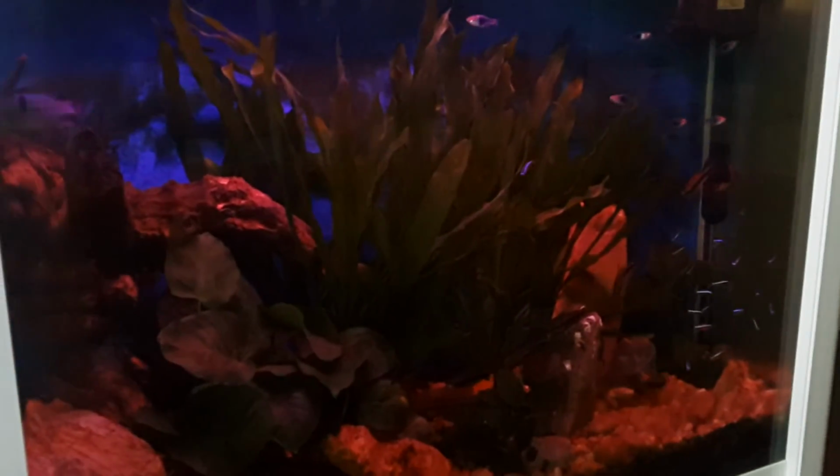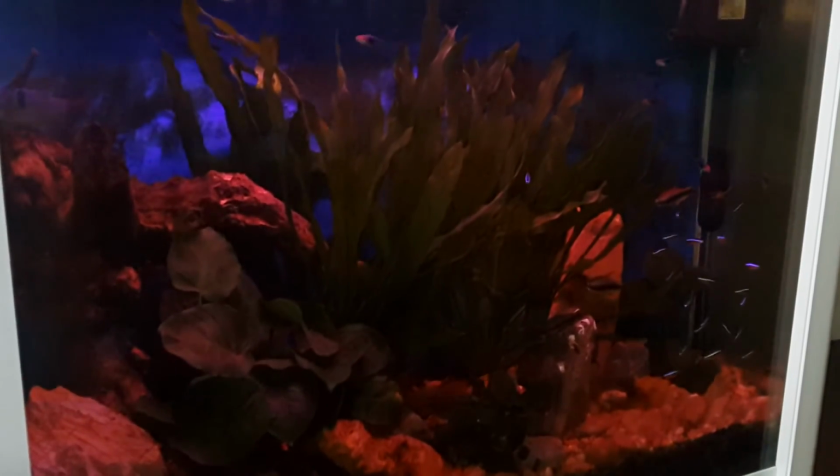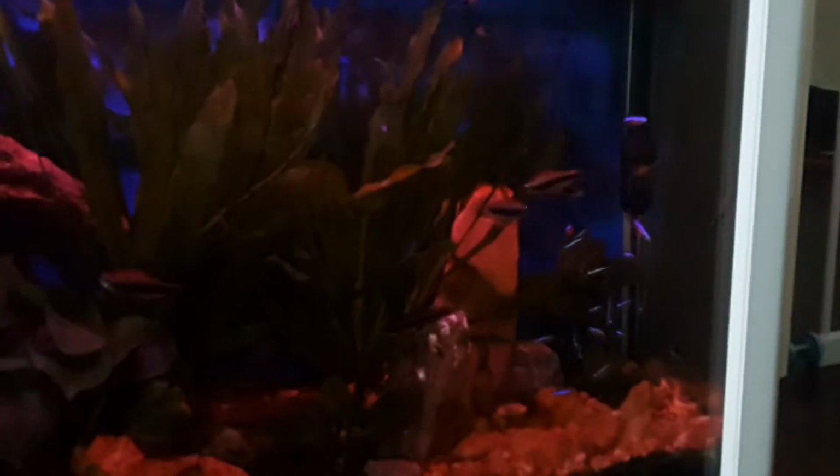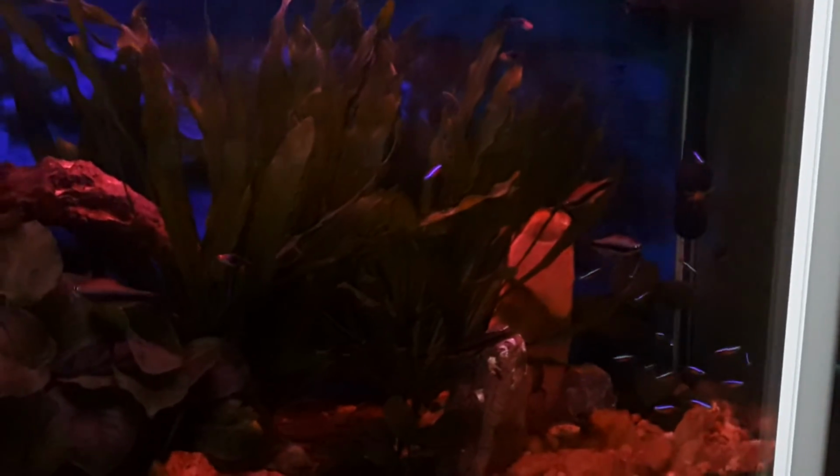This tank, on the other hand, looks great. The cardinals are doing awesome as far as I can tell. They look really cool under the light. They look like they're literally like on fire or glowing or something.